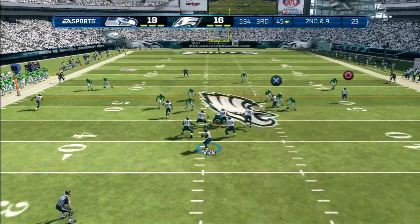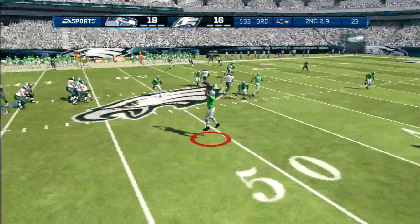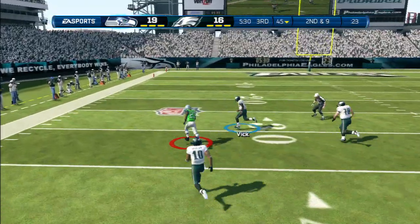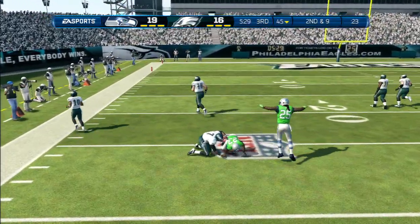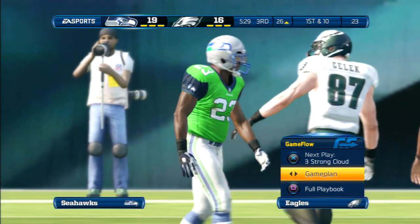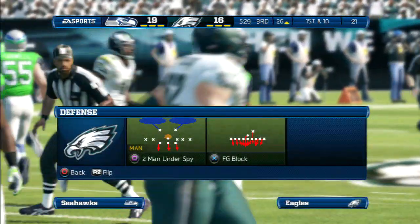Drop back, shotgun formation. Looking, Marcus Trufant with the pick. Taking off. He stacked up at that point. Good job by the defensive back. Reading the wide receiver, makes the break at the perfect time and gets the interception.